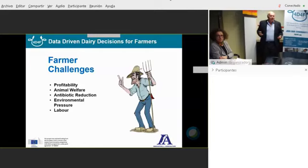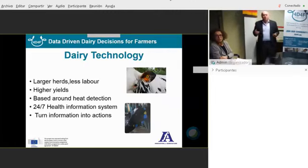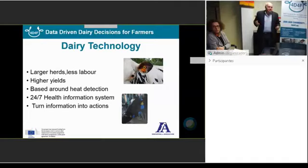Now, dairy technology really came about as herds got larger and larger with less staff. There's less time that we can give to each animal, and also these animals are giving higher and higher yields. Obviously technology has to have a payback, and the payback on this technology has traditionally been around heat detection. But in the last 3 or 4 years, there has been a revolution, not only within technology itself. In fact, it's known as the fourth agricultural revolution, a long way from Turnip Townsend and crop rotation coming into being.